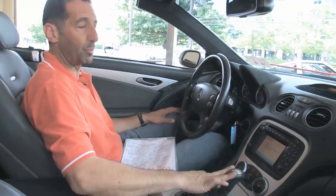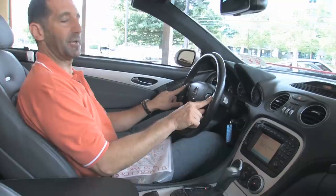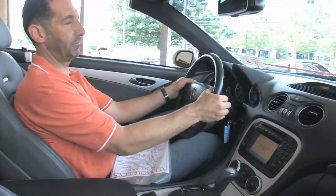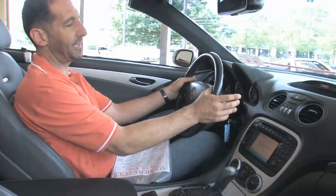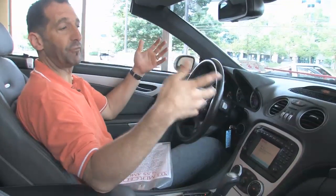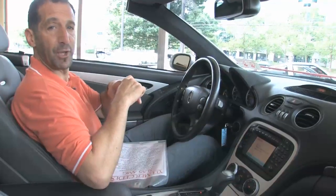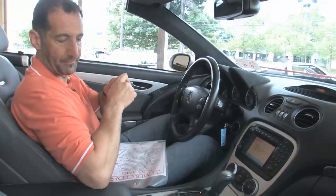But then you can also push it one more time for manual, and then the paddles are right behind here. There's a plus and a minus on the steering wheel. This is how you work them. You upshift like that, downshift like that. And it's like having a 6-speed manual, but if you have to jump on the cell phone and handle some business or whatever, or handle a problem, you can do that and just put it back in automatic and forget all about it.